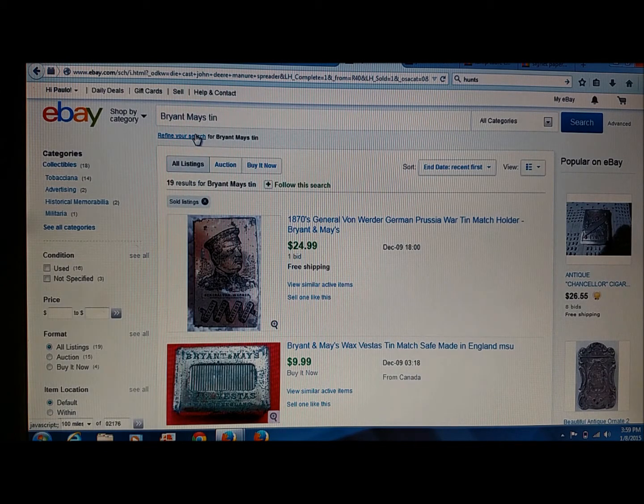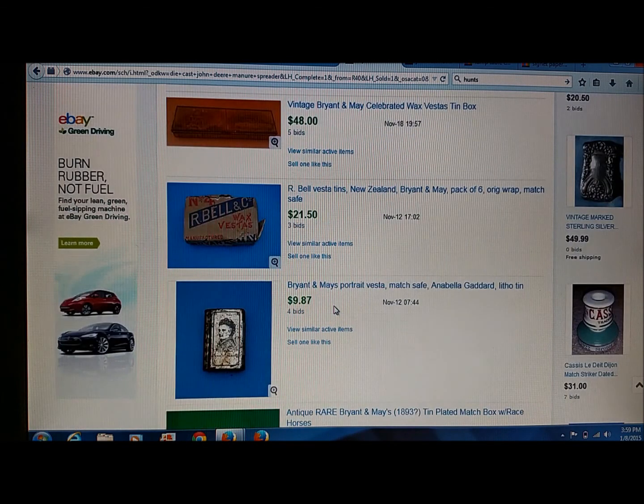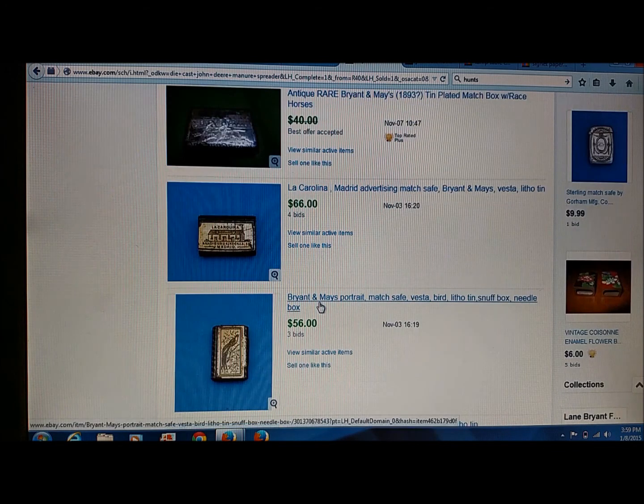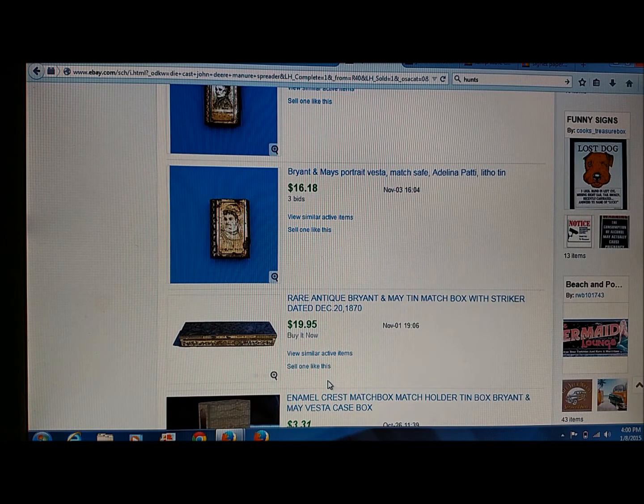The Bryant and May match safe that I got, you can see here again there's a pretty wide variety of values. $25 for this one tin, $10 for that, $9.50, $55. The style of tin that I have is this portrait style that's mentioned here. That one sold for $9.87. But then down here, we had one that sold for $56, and then another for $66, another for $21.37, another for $66. So again, a pretty wide variety of prices, but all well more than the $2 that I spent on it.